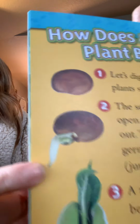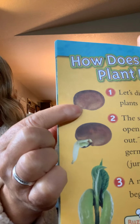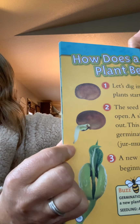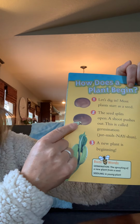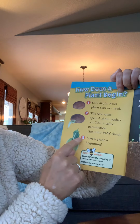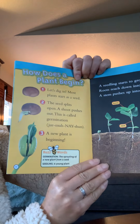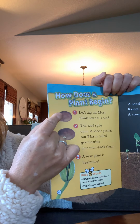Do you see that? That is germination. So first we have the seed. We would put that into the soil, and then it would germinate. And this is germination when the shoot pushes out of that seed. And number 3 says a new plant is beginning. Oh, how interesting.